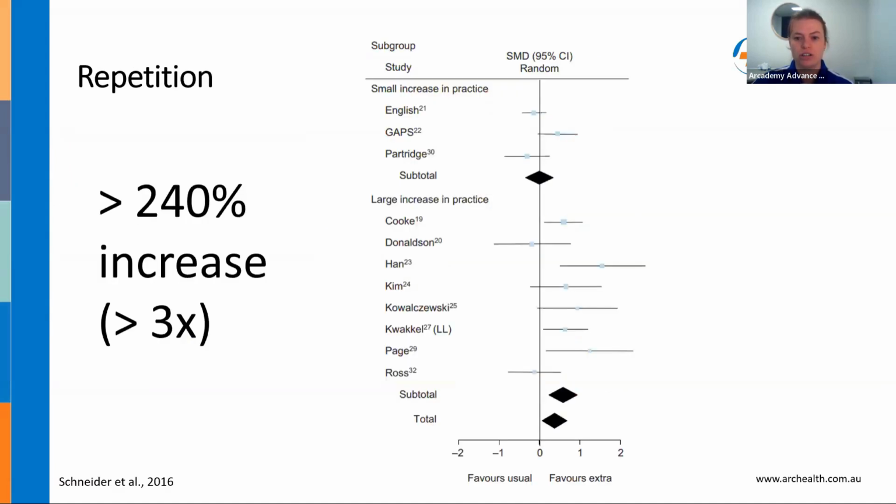Before we get too far along, I just want to talk a little bit about the importance of repetition in practice. So as therapists, we really want you to be practicing outside of your appointments with us. Obviously, that's within reason. We can't have you tiring yourselves out or experiencing a nasty fall or something like that. So this is quite a complicated diagram that you can see here. This is from a systematic review looking at how much practice actually led to improved changes in people's function. Essentially, what it's saying is that you need to be doing lots of practice. About 240% increase, or about 3 times increase to what most people are doing.